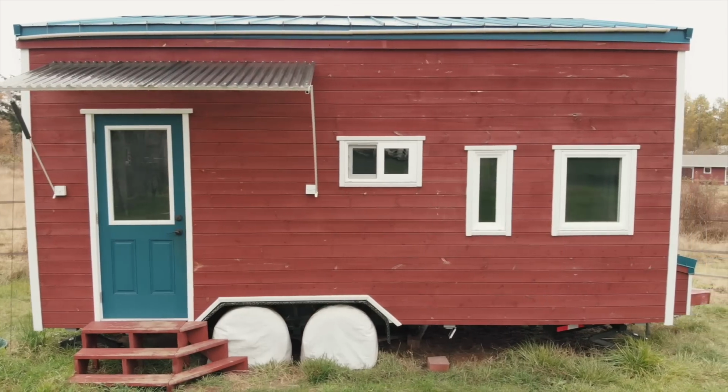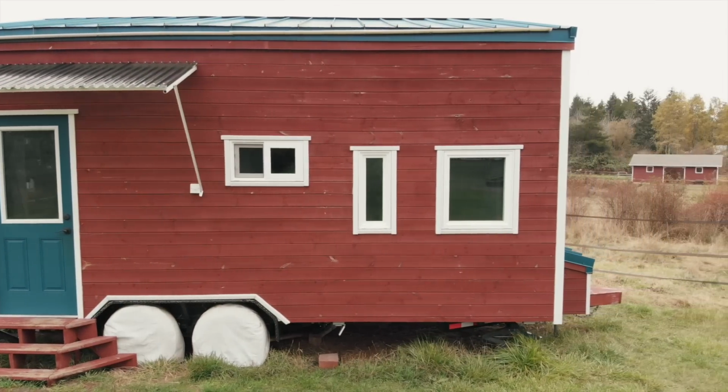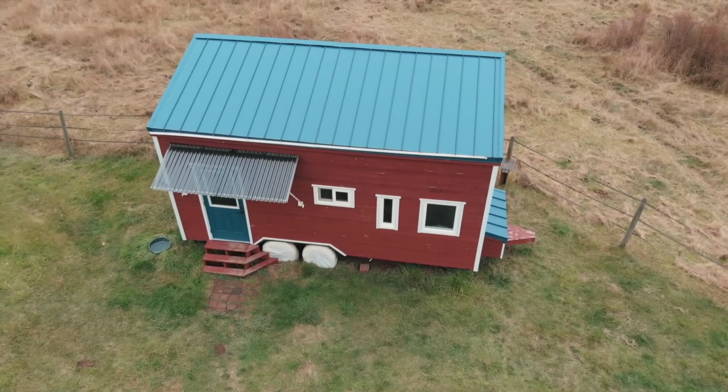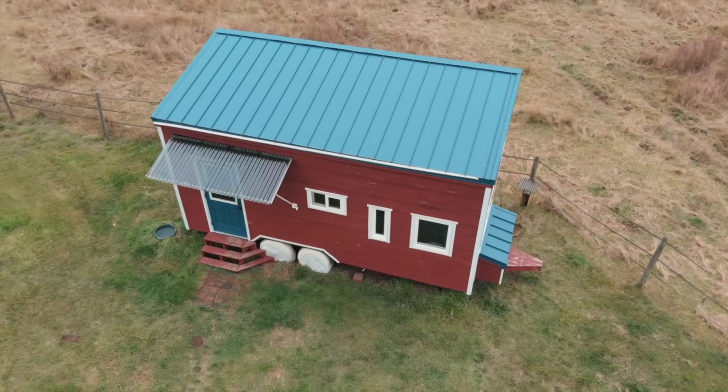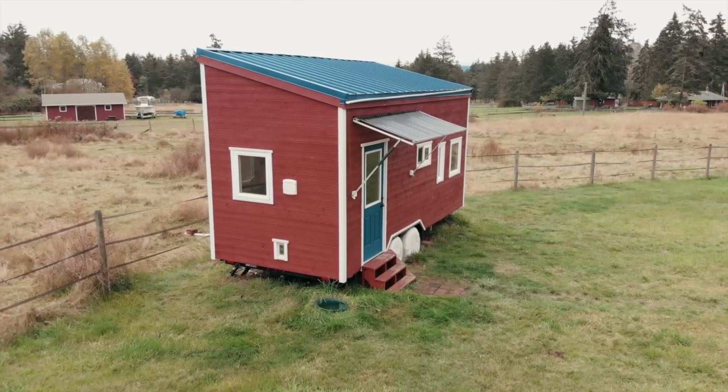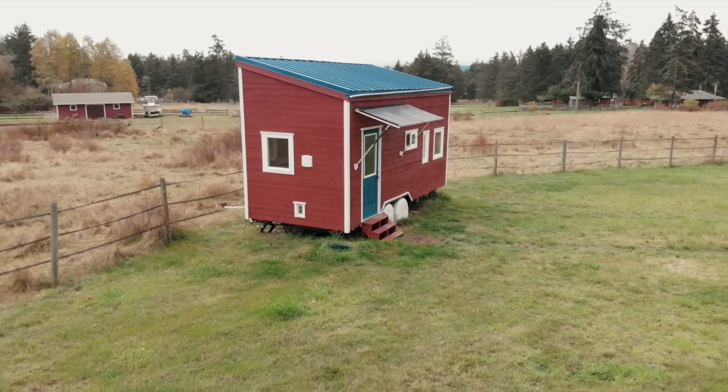The house is 20 feet long and it's built on a 20-foot trailer, which is an Iron Eagle trailer specifically designed as a tiny house foundation. So that was something that we knew that we wanted, was to not mess around with repurposing some other trailer that we weren't sure about the weight rating or anything like that. It's 8.5 feet wide and it's 13 feet tall, so it's road legal.